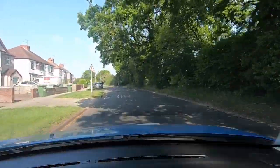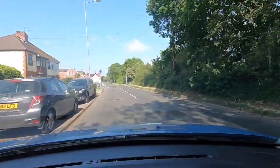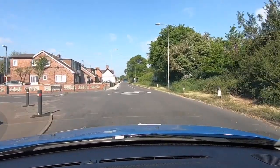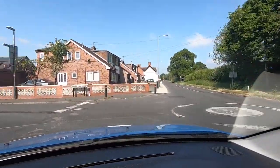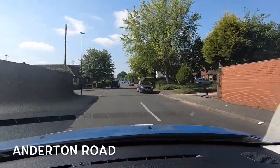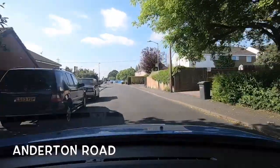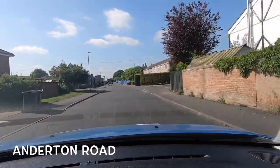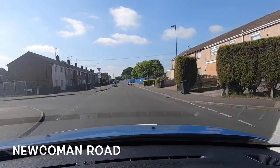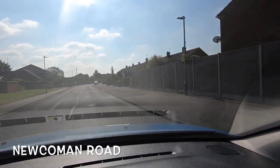We're going to turn left from SMORALL Lane into, I'm going to remember it in a minute, Anderton Road. Into Anderton Road at the mini roundabout. So now we're going to take the second left. The junctions are coming thick and fast at this point, aren't they? So we're taking the second left, and that's NEWCOMAN Road, all the way around here.